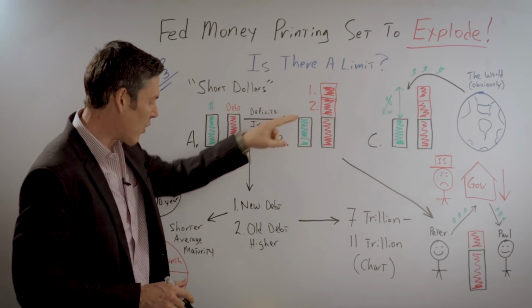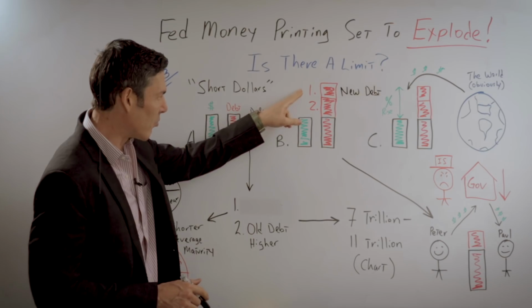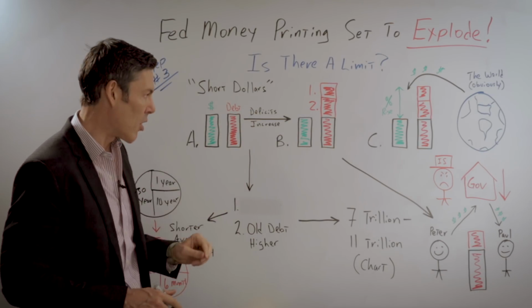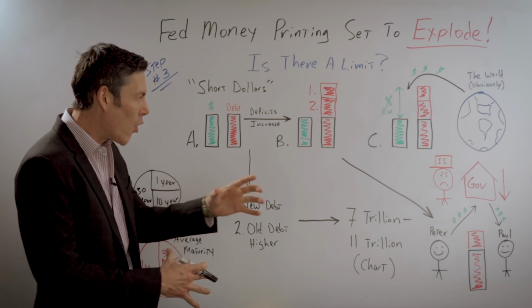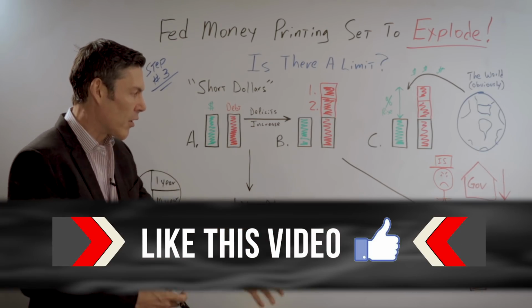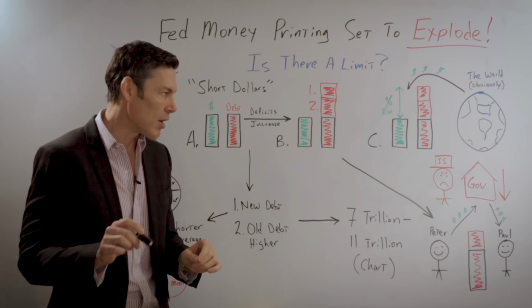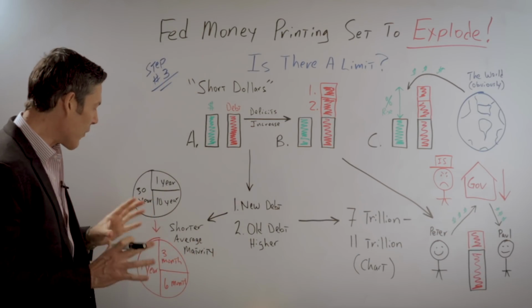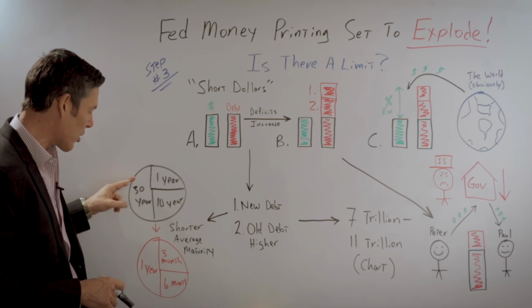This box represents that older debt. This box represents brand new debt. More on that in a moment. But Luke's point is that the federal government has to roll this debt over, and therefore short-term interest rates are incredibly important. How that works is the federal government's debt is broken down into a pie chart.